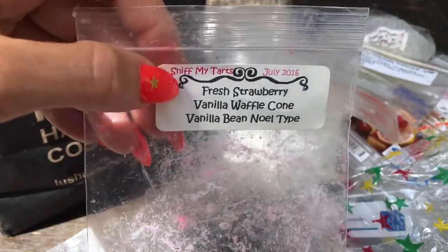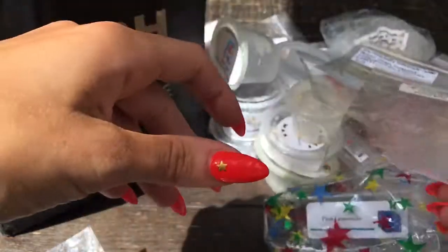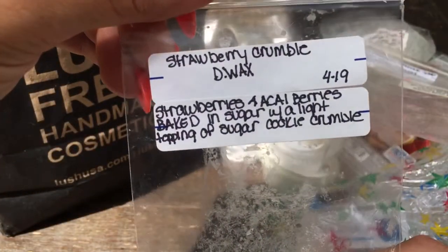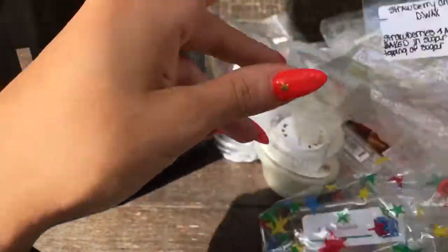Sniff My Tarts, fresh strawberry, vanilla waffle cone, vanilla bean Noel. This was just too old. I couldn't smell this at all. Another Destination Wax, Strawberry Crumble, and again, this must have just been the beginning of the month. I don't remember.